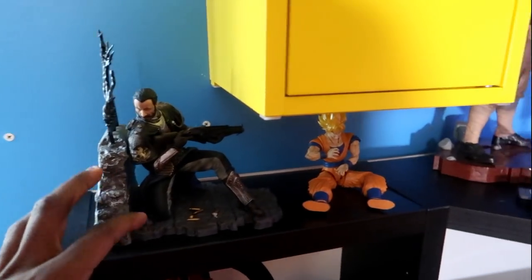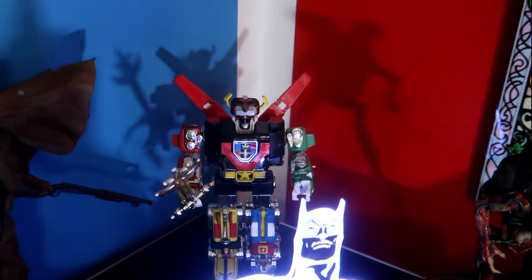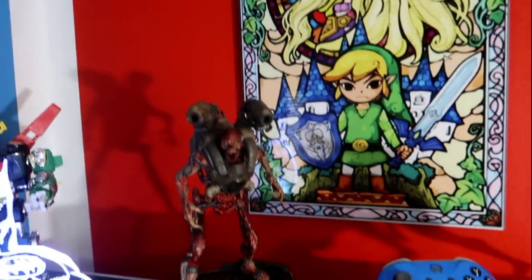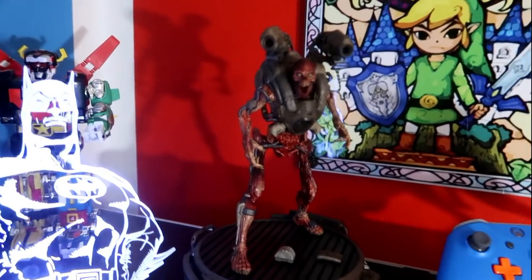So that's the guy from the Order, Goku, Battlefield, my Batman lamp, and behind him is Voltron. And I think that might be the Voltron that got recalled for having lead paint. I'm not 100% sure, but it's probably dangerous. Shouldn't put my mouth on it.